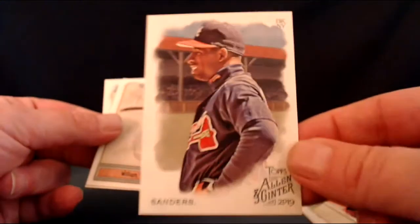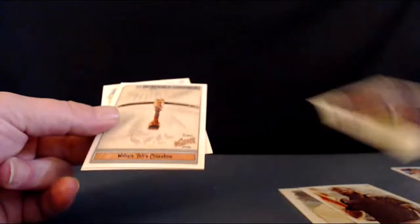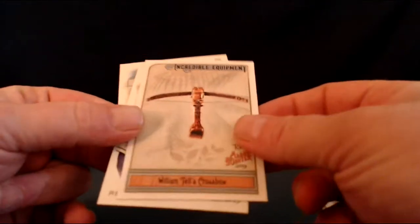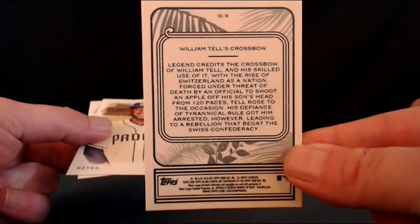Deion Sanders. Prime Time. One of my favorite athletes of all time. If you don't know who he is, kids, give him a Google. William Tell's crossbow. Put an apple on your head. Don't do that. Don't be stupid. That's the last thing we need is YouTube videos of idiots shooting themselves with bows and arrows.